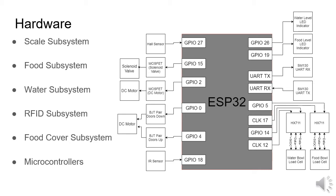The next subsystem is the bowl covers. Using a BJT pair and 2 more DC motors, the doors can be opened and closed via signals from the ESP32. This is done in tandem with the information from the RFID subsystem. As mentioned, the ESP32 is the brains of the system and it controls all of the information used in it. Through these subsystems and with the mechanical system, the customer's needs are met.